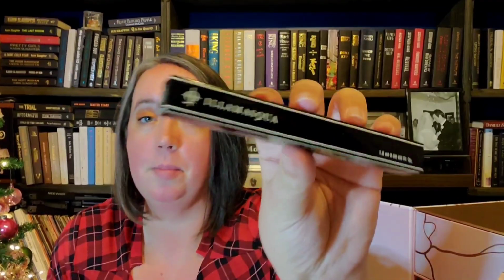Okay, let's try and find day number two. There it is. So in the third drawer, here's day number two. What do we have? So, oh my gosh, an Illamasqua product. What is it? It is a liquid eyeliner in the shade black, Noir.